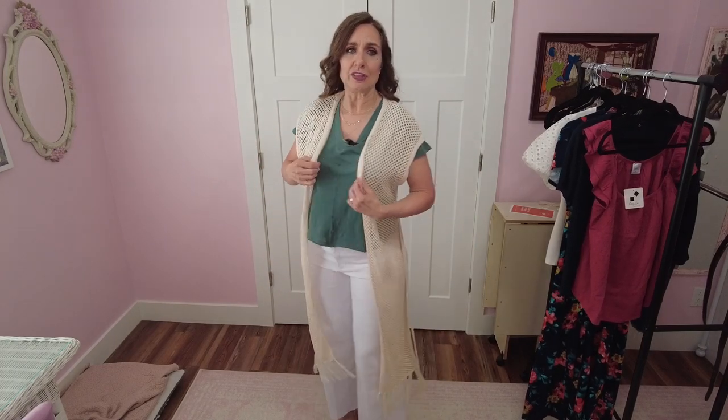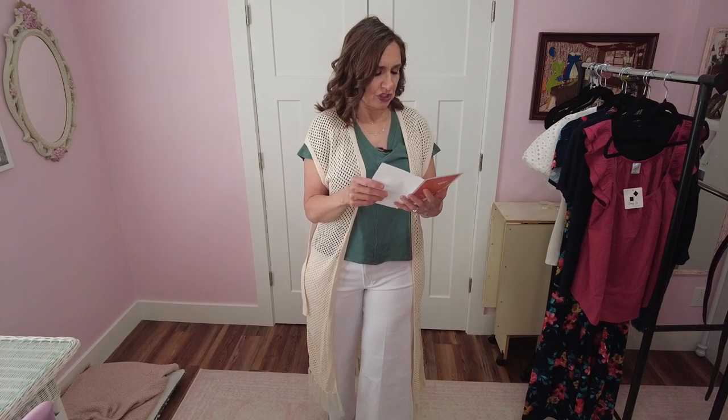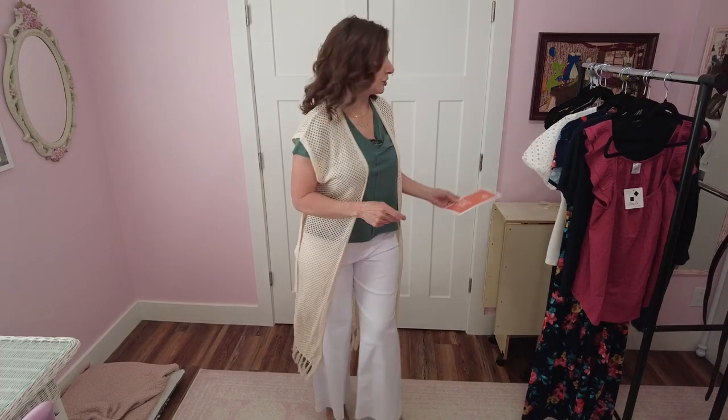So I think the styling on it's cute. And by the way, the stylist, was her name Jordan? She said that they didn't have it in black. So she sent it in, yes, Jordan is her name. She sent it in this ecru color or off-white. I think I need a large.